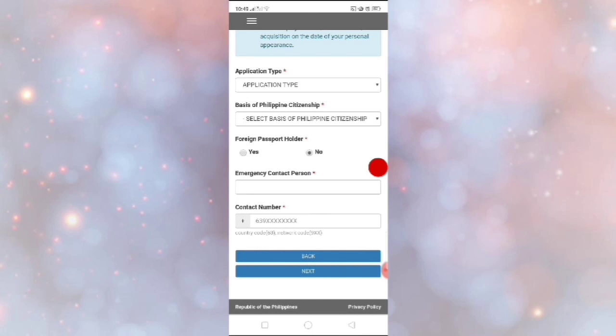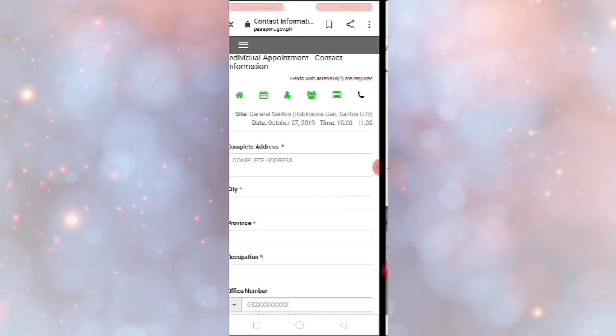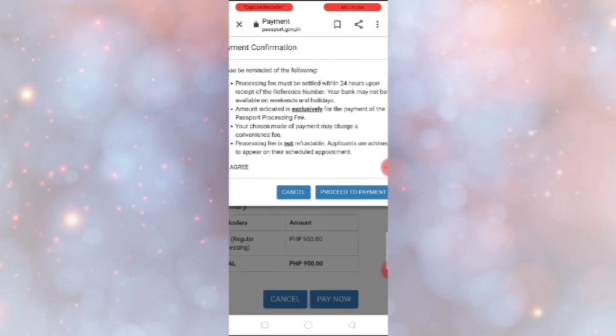And yung contact number, then piliin mo lang yung next. Then after that, ito na yung contact information na kailangan mo ding lagyan. Complete address, city, province, occupation, office number. Pero, hindi naman kailangan yung office number. Okay?